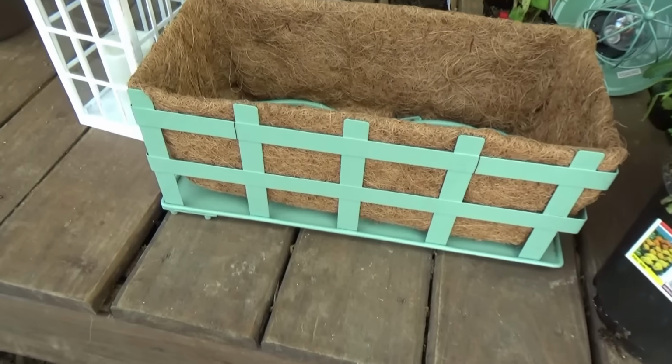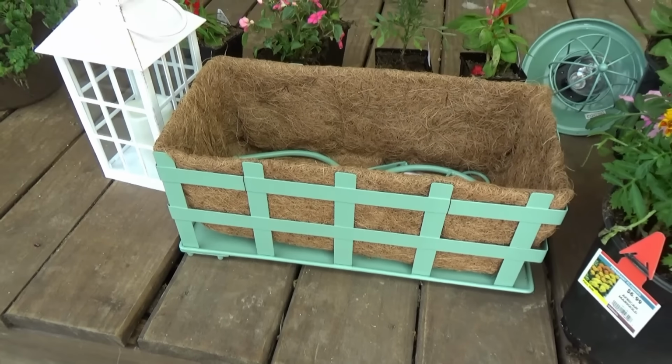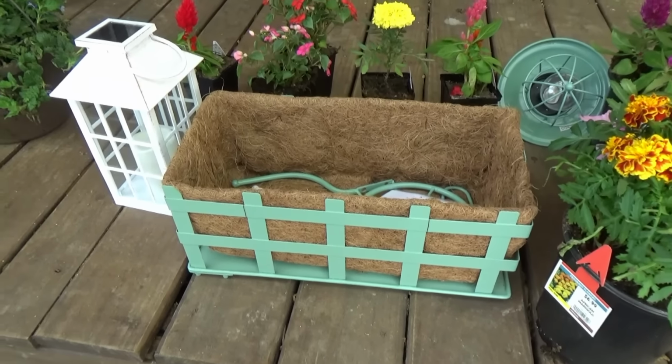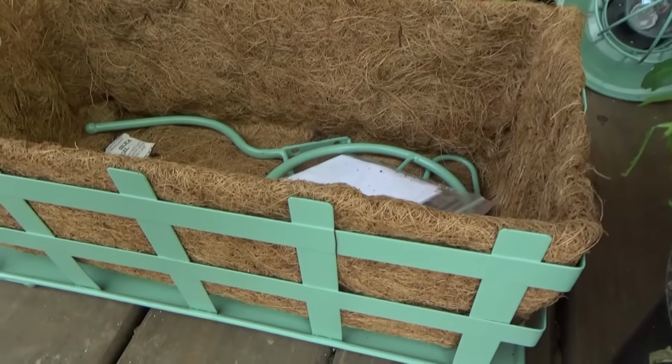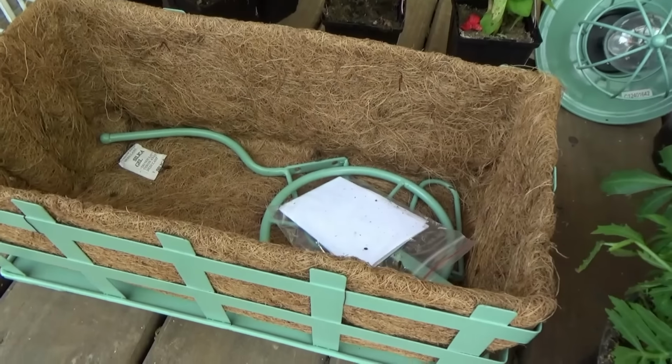And this planter, it's like a little wheelbarrow. I guess it's a wheelbarrow. I'll show y'all when we get it put together. It doesn't say what it is. It didn't even come in a box or anything. They just had them sitting out just like that. But it did come with instructions for how to put it together.